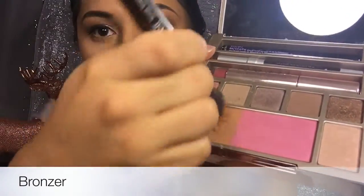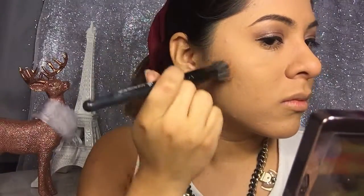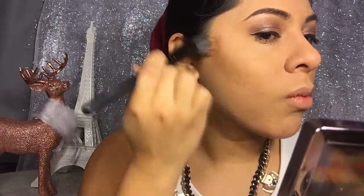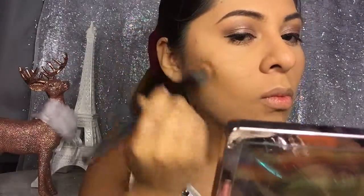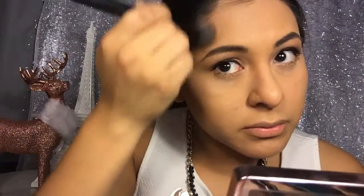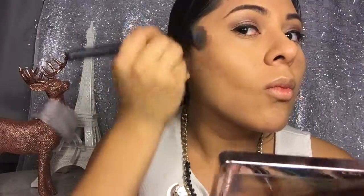And here I'm just grabbing this bronzer in the palette, and I'm just adding it to the apple of my cheeks. I'm not really focusing on contouring today. That's only because it's everyday makeup, and as you can see, I pull it up into the temple of my cheek, but that's only for my face to look even.